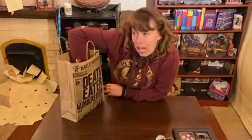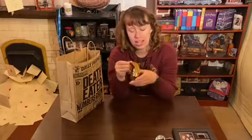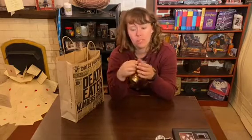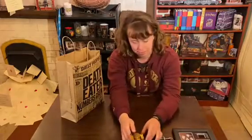We got some Gringotts Gold, which is actually chocolates. I will not eat these. I got these because I wanted Gringotts Gold. I will put them on my shelf down here somewhere.